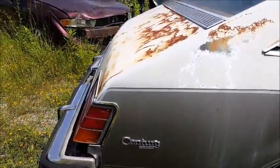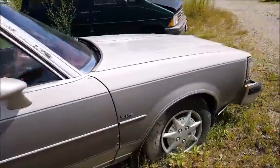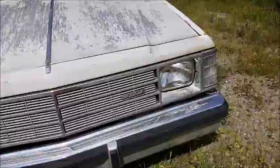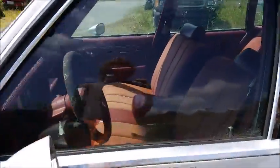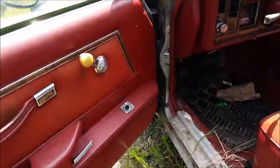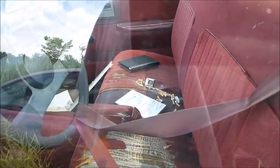I don't think I've ever seen a Buick Century like this. That is really cool. Yeah, I'd definitely drive one of those around. That's really cool. I like that red interior too. Yes it is. Ooh, that's nice. That red. I like this. All torn up though. So I want to get a red bench from my 92 Blazer.